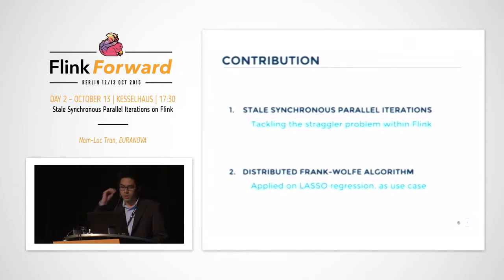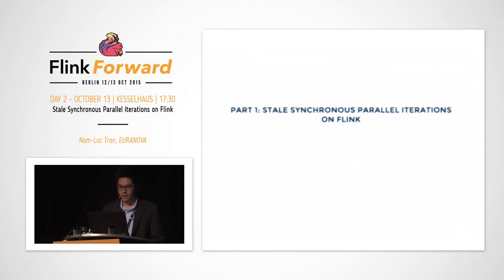And in the second part, I'm going to talk to you about the distributed Frank-Wolfe algorithm, which is an optimization algorithm that we have implemented using stale synchronous parallelism. And I'll show the results that we had and some of the nice properties that it involves. So let's head first to the part where we talk about stale synchronous parallelism.